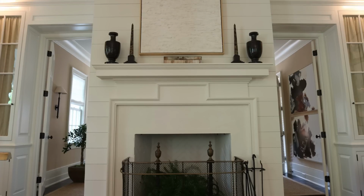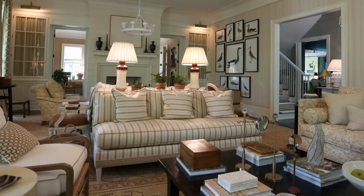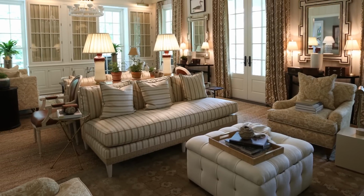I always mix in several periods in my design work. There's always a little bit of Asian influences, there's always a little bit of French, there's always a little bit of English, and I just think putting it all together tells the story. It's such an honor to be able to decorate a room this beautiful.